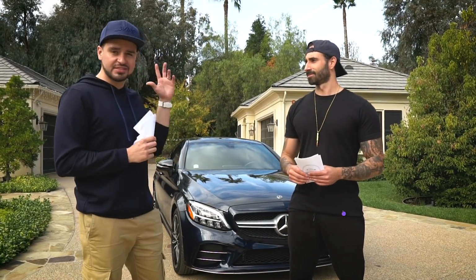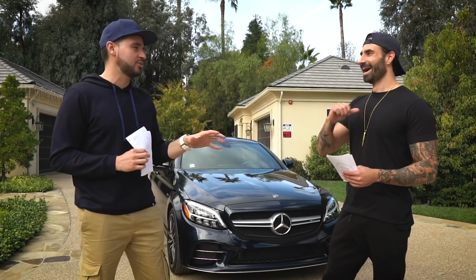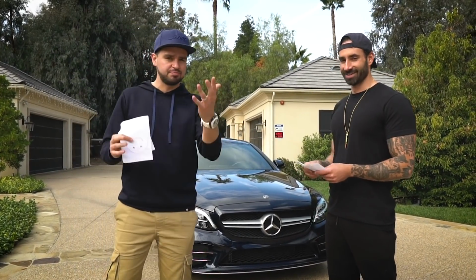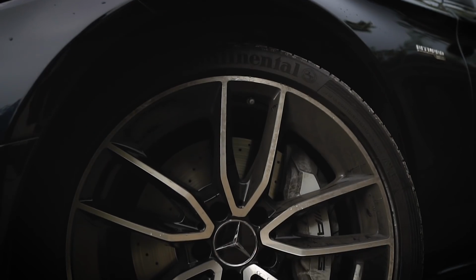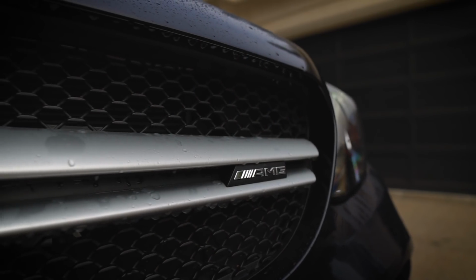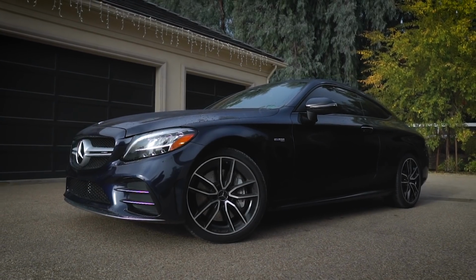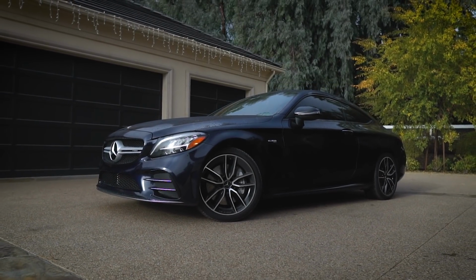Mike, right now we have the C43 AMG. And this is a big problem for me because I really don't think it's a real AMG. But before that, let's put the specs up. The C43 AMG starts at $55,000, exactly like the Supra that we have in this test. It's got a twin-turbo 3.0-liter V6 engine that produces 385 horsepower. It's got a 9-speed automatic transmission that takes the car from 0 to 60 in 4.6 seconds and a top speed of 155 miles an hour.